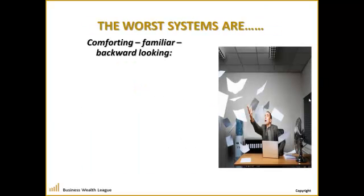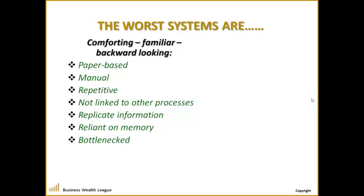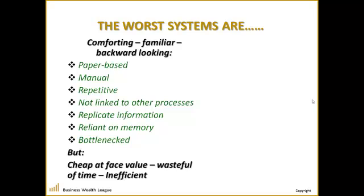Now, the worst systems are those which, frankly, are comfortable, they're familiar, but the problem is they look backwards. They're paper-based, they're operated manually, they are repetitive, they tend not to be linked to any other process, they replicate information, they rely quite a bit on people's memory, they cause bottlenecking while mounds of paper build up because people are too busy to file them or process them, and at face value, they are a cheap way of doing things because they don't involve any investment that you don't already have, but they are wasteful of time and they're inefficient.